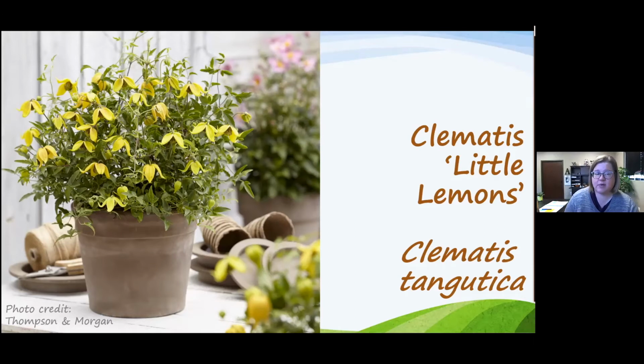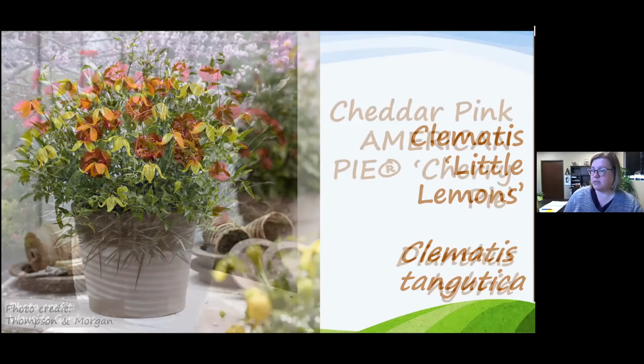It does not like particularly wet soils or dry soil. So it's kind of that Goldilocks zone of moisture. So you may need to water it a couple of times in the summertime when it gets really dry here. It says prune in the spring before active growth begins, and prune back to previous year stems to a pair of healthy buds, as this is a late flowering variety. So it probably doesn't bloom until mid or late summer, but I don't know. It didn't tell me. So there's Clematis Little Lemons.